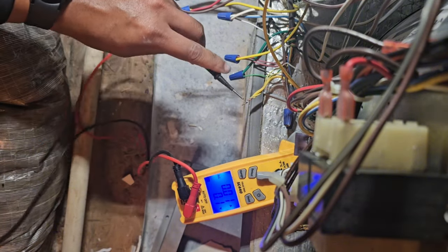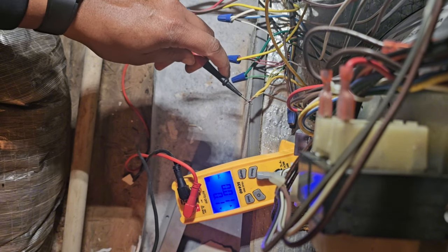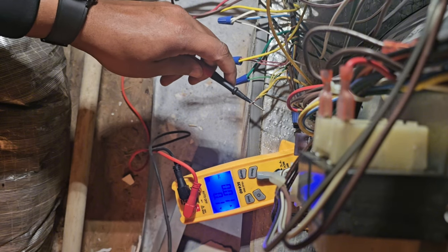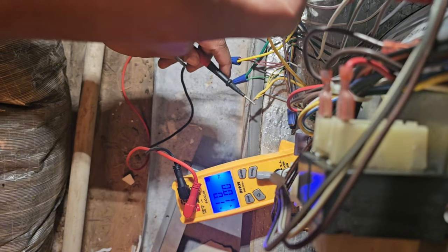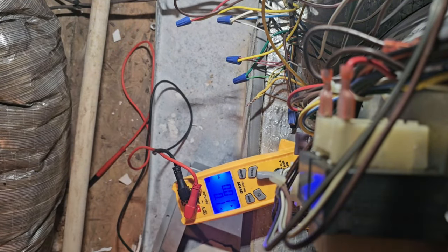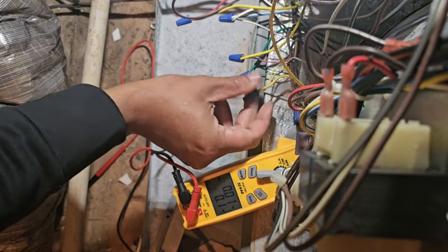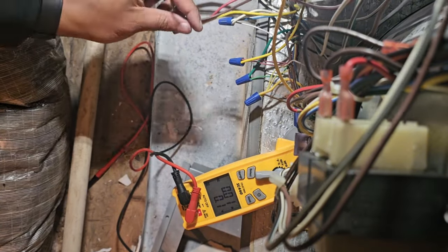From here, it's not making the call. It's not doing anything. I don't know if you guys can see it on the meter, but I'm getting 0 volts across there. I think we might have a Nest problem. Did I catch a bad Nest on YouTube? On video? Caught a bad Nest on video going up to YouTube? Oh no.